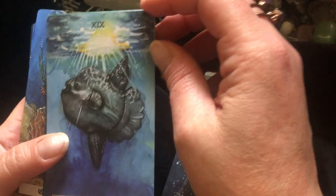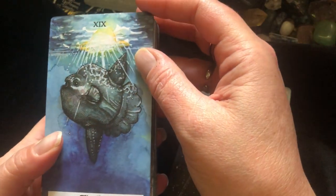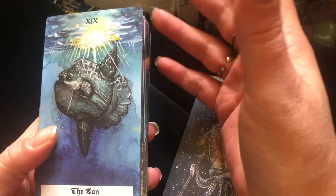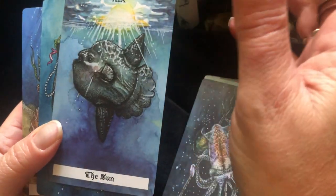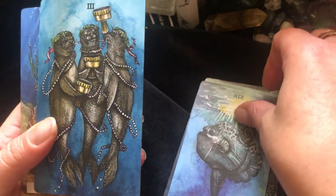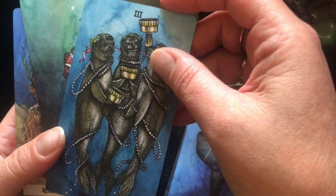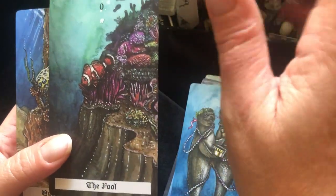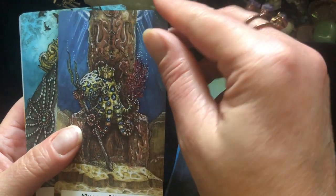I mean, I get it, but ages ago, there was a Reddit post about the sunfish and why it's like the worst thing alive, and it's hysterical. I highly recommend that too. But that's all I can think when I see that. But that said, it's a fabulous, fabulous deck.